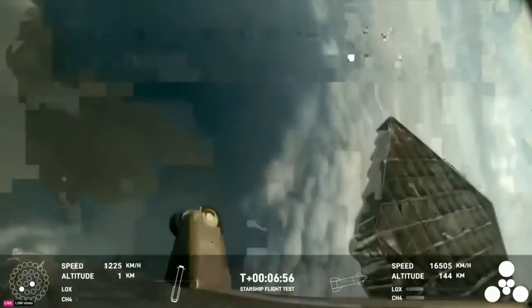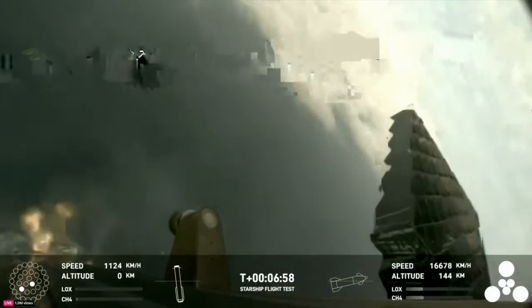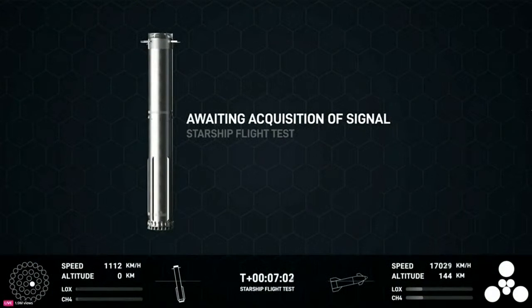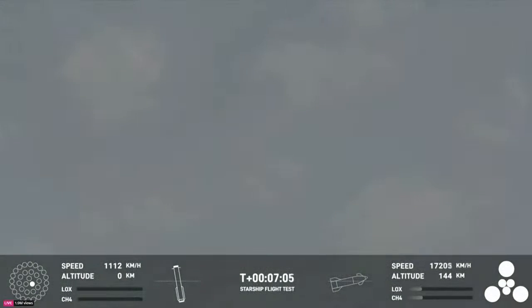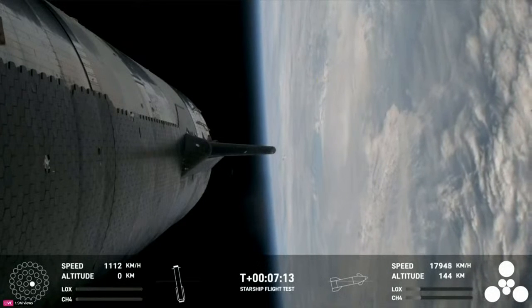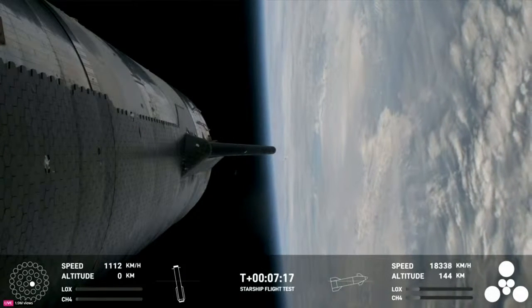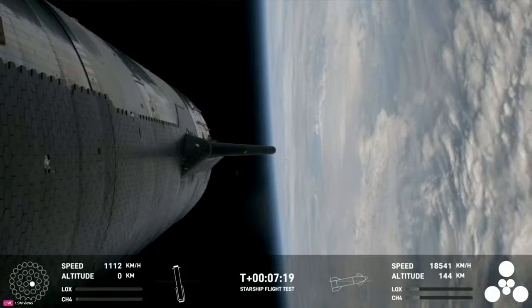We're getting a few engines. And acquisition of signal. We'll see if we can get some other video of that. Now, this is a test objective today. It is still something that we're attempting to learn. And to make it that far, to demonstrate the controlled re-entry up to that point is pretty darn good.